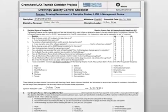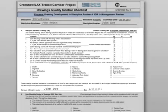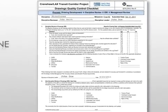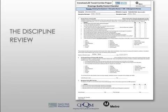At the conclusion of the discipline review, Part 1 of the Drawing Quality Control Checklist will be completed by the discipline leader. The checklist will be attached to the quality control record set. The discipline leaders will work with a CAD technician to post a PDF to ProjectWise in the appropriate quality records folder. A final version of the discipline review drawings will also be placed in the same folder.